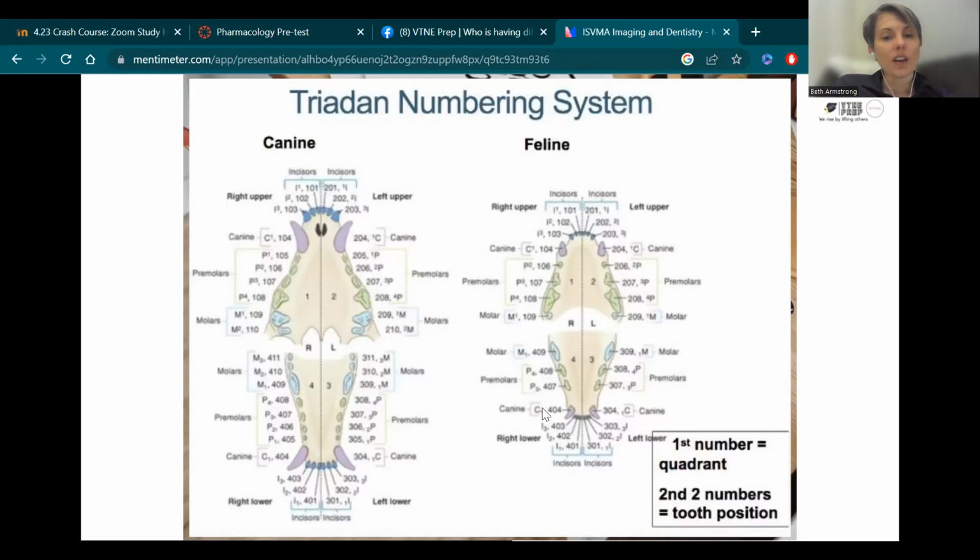Okay. Now, same thing with premolars as well. So even though they don't have those 2 premolars on the bottom, we go to P3 right away, and it's the 3 on the bottom right. So we put it on the bottom right. All right. So it's just a little bit of a differing numbering system if you do see it. But like I said, most people are doing the Triadan numbering system.